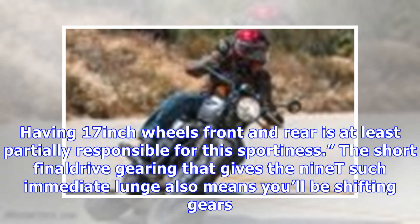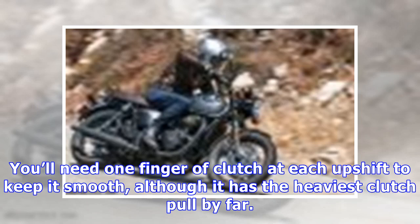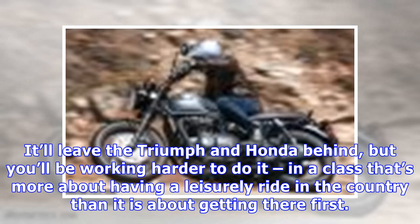The short final drive gearing that gives the Nine T such immediate lunge also means you'll be shifting gears more, and while it's a swift bike for sure, it's not the easiest one to be smooth upon, thanks to its shaft drive contributing more mass to the drivetrain. You'll need one finger of clutch at each upshift to keep it smooth, although it has the heaviest clutch pull by far. It'll leave the triumphant Honda behind, but you'll be working harder to do it, in a class that's more about having a leisurely ride in the country than it is about getting there first.